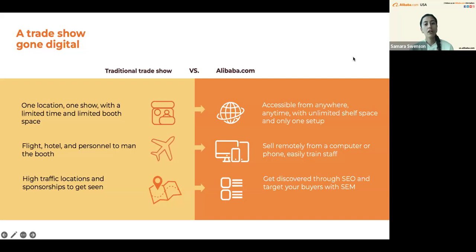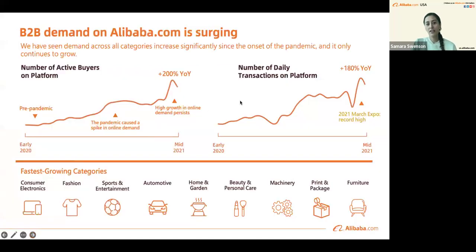Also with Alibaba.com, you're going to be there 365 days. And since it's a global platform, someone is always up, right? Like in some part of the world, they're going to be looking at your products no matter what time of the day it is. So that's also one of the benefits. But yeah, I just wanted to do a little bit of this comparison so you can see how it compares, and also because you go to a trade show to look for B2B buyers.